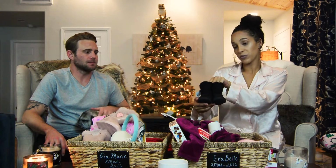Also, we wanted to get them each a Christmas ornament. So for Ava, our little fluffy, sweet little baby girl, we got her this cupcake ornament. I think it's super cute. I think she'll love this. And Gia's still obsessed with Minnie Mouse, so we got her a little Minnie Mouse holding a present.